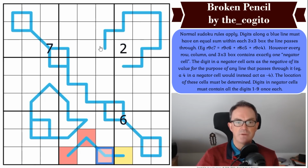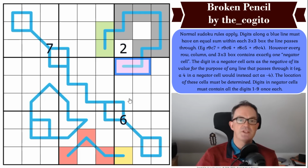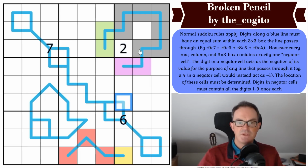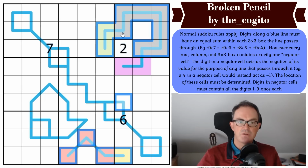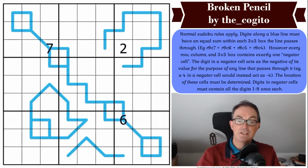So let's do another one of these. Let's look at this one. So the sum of those two digits, whatever that is, must equal the sum of those digits, must equal the sum of those digits. I think this is one of the great constraints in Sudoku that's not been fully exploited yet, equal sum lines. I'm fully intending to do an app of it at some point. But the cogito has taken equal sum lines and adulterated them.